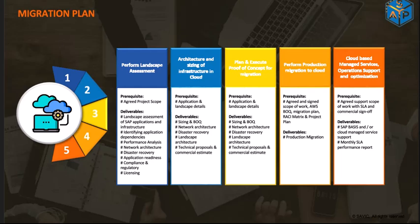Then network architecture: how the users access the SAP infrastructure, maybe via VPN, SAP router, or site-to-site tunneling. There are multiple options. Multiple customers use SSO with MFA, multi-factor authentication. There are lots of things. Then if DR is there, Azure also provides ASR, Azure Site Recovery. We can do Azure and HANA replication with HA, high availability. Then, based on this and the recommendations and perfect sizing, we submit the proposal.